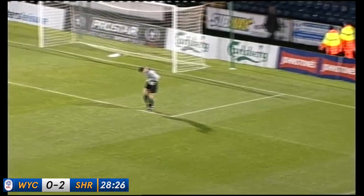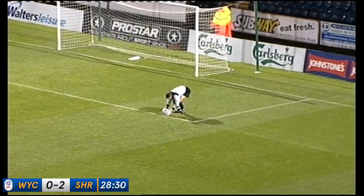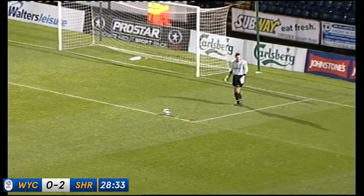Paul Simpson, the manager, urging his team on. He wants more. You could see how delighted he was with the second goal, the manager. He punched the air in delight, turned to the bench.